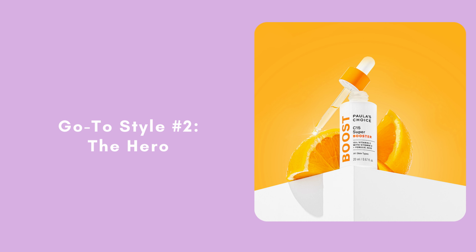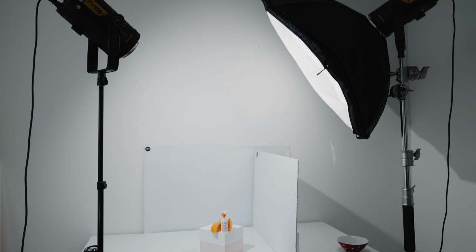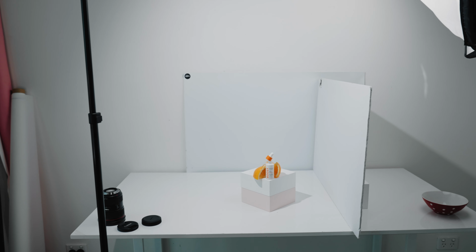Go-to style number 2, which is the hero shot. This shot is where your product is sitting up on a block or a plinth, whatever, and your camera is looking up at the product, making it look powerful and like a hero.